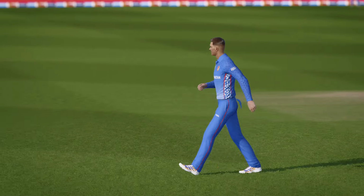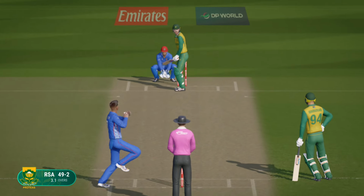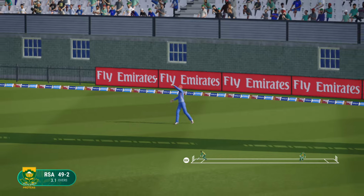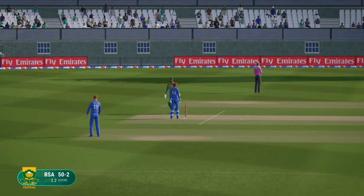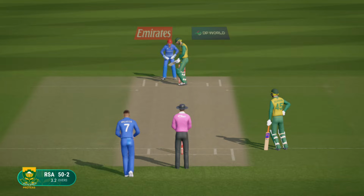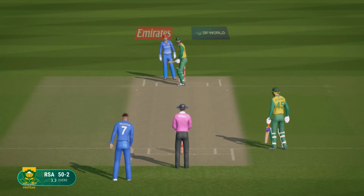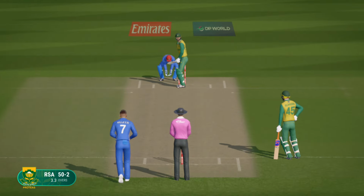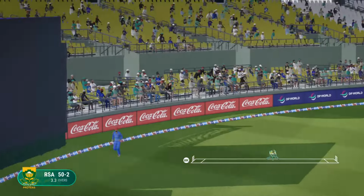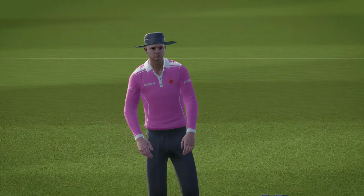Beats the outside edge. Good bowling there. Winds up but misses. Looks like they went a bit too early on that shot. Shot. Finds the gap with that one. You can't fault the bowling. Sometimes your opponent is just too good. Wonderful front foot shot, and there was no point chasing that.